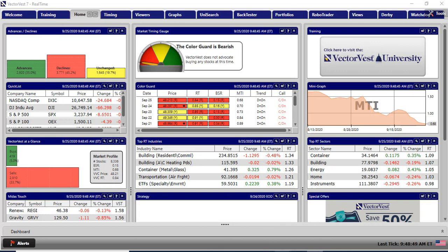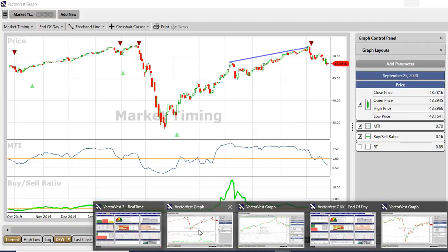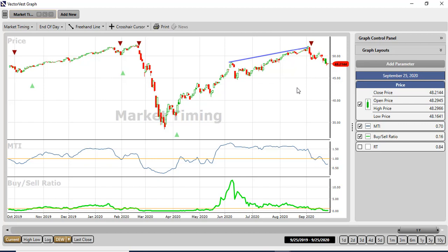Let's just look at the VectorVest composite. I think I've got it up. That's it. That's the VectorVest composite of the USA, and I've loaded the DEW market timing signals. Let me rather start with the longer term measure, which are the confirmed calls, and you can see that confirmed call, the last one was on the 11th of September. So that's the longest term measure of the trend on VectorVest USA. That's down. There was the upswing there on the 18th of May.